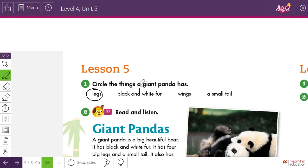Does it have black and white fur? Yes, it does. Does it have wings? No, it doesn't. Panda doesn't have wings. But it has a small tail. So these are the three things that a panda has.